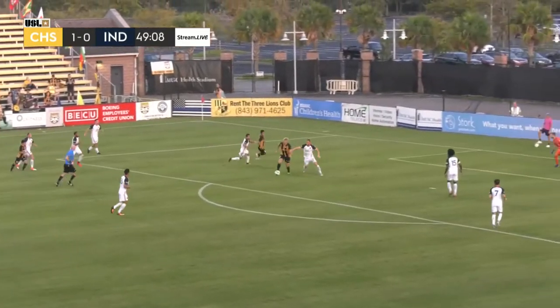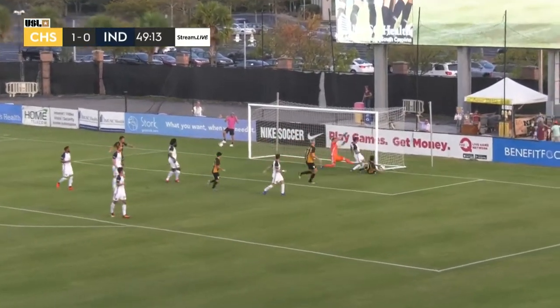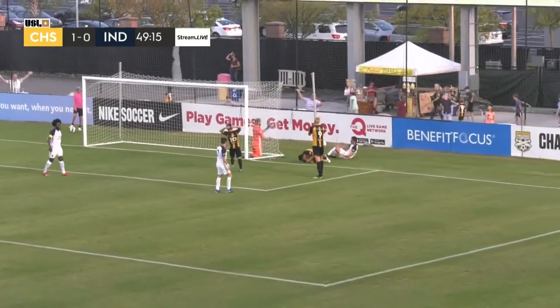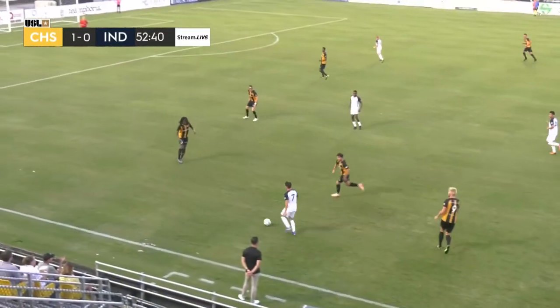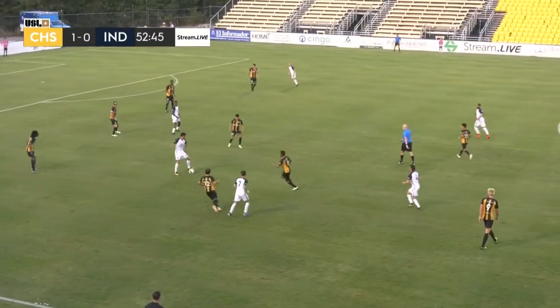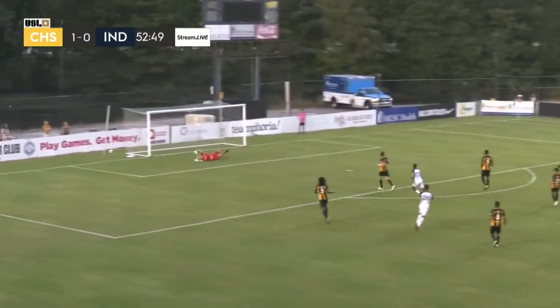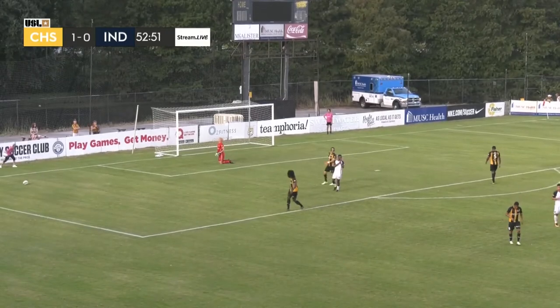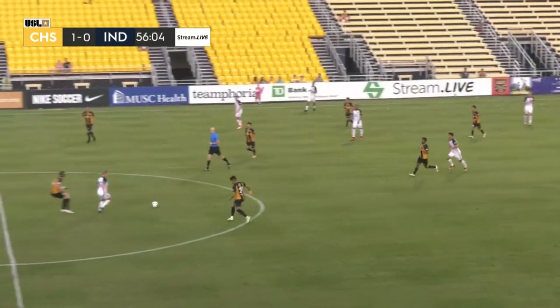Looking to work one into the box. Ian Svantesson, can he get the strike away this time in the box? It takes a deflection. Romario Piggott going for two. And just forced wide. Back looking at who he has, falls for Matt Watson, who takes the strike. Well, Kuzminski went down and just a fraction off. Watson just really didn't make the run.